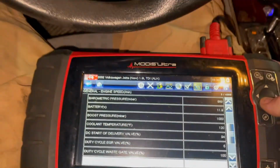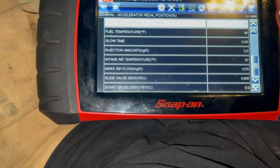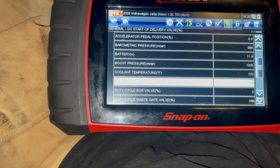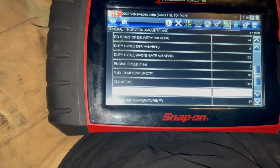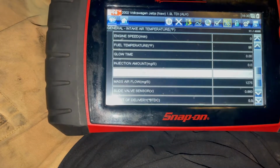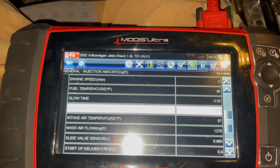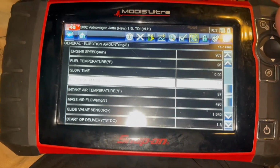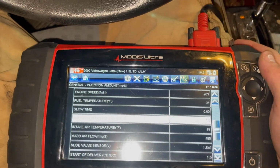Okay, so we are looking for injection quantity, and I don't think it's on this set of this menu. Might be that injection amount. Let's see what injection is. So I'm gonna go ahead and fire it up. You can see it's at 0 right now. So we're at about 5 at idle, 4.5.